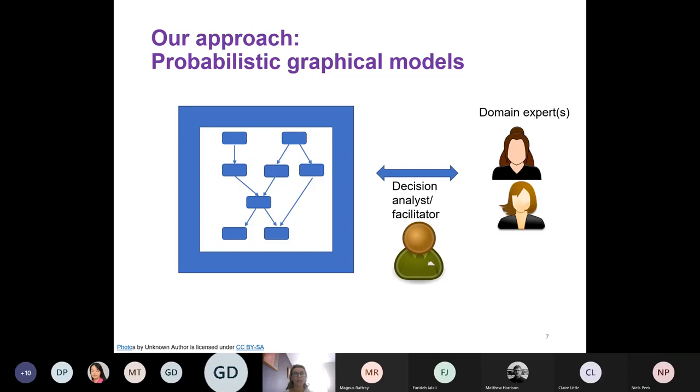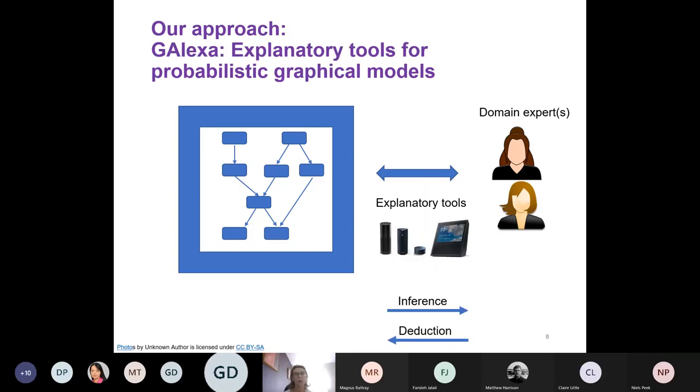If we don't have an analyst or a facilitator, this is where we come along. And this is really what we want to do as a team. We really want to develop explanatory tools to replace facilitators in decision workshops, so that instead of having interactions between domain experts and a facilitator in order to build the probabilistic graphical model, we have a dialogue between the tool and the experts. Some of the explanations will be inferred from the structure of the network or from the values and probabilities we might have. But there might be some cases where the domain experts, in this dialogue with the tool, might think, oh, there is another variable of interest that they did not include in my model. So they might be able to deduce that and go back. So we have these kinds of interactions going both ways.